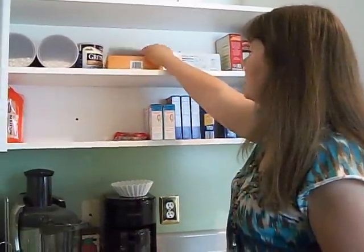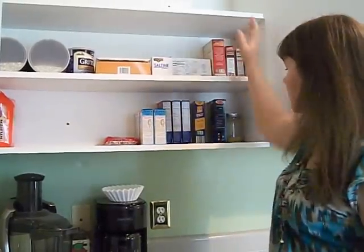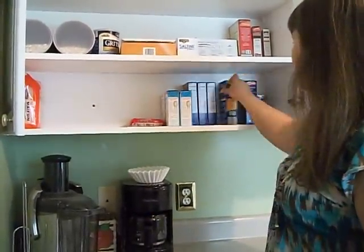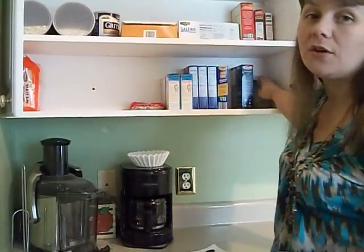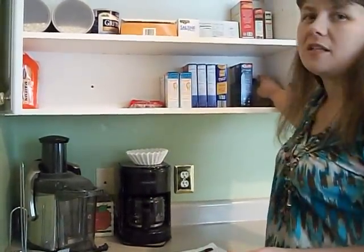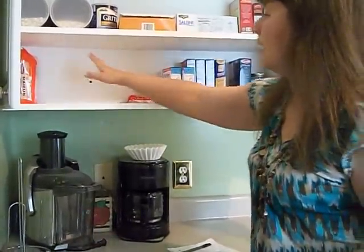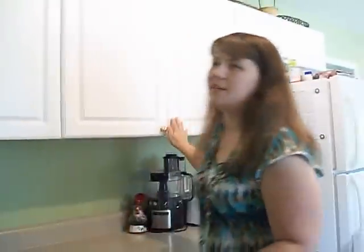We got saltines, this is the tea that we keep around. Some au gratin potatoes, couscous, quinoa. We have plenty of macaroni and cheese left, you can see. It's just the noodles. This is some ditalini noodles and some other small noodles that I use to make some pasta fagioli and other soups. We have cornbread, one thing of ramen, and some rice sticks. Okay? Then we'll come look in this cabinet.